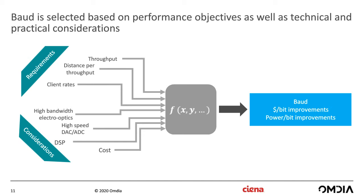So there's a number of different customer or network requirements to consider, and there's also several engineering and physics-related variables to consider as well. On the networking side, we've got requirements to increase the throughput. And for a given throughput, we also want to increase the distance that we can go. We also want to be able to increase the speed of the client rates that we can carry in the network. And so all of these requirements are pointing us to a higher baud. But we can't just go to any arbitrary high baud number, though, because there are engineering considerations on the bottom of the diagram, like the speed of the electro-optics, the speed of the digital analog converters, the number of gates that you can fit into the actual DSP, and how much does all of this cost to manufacture.